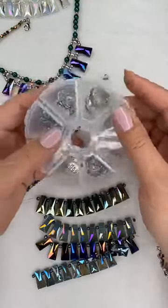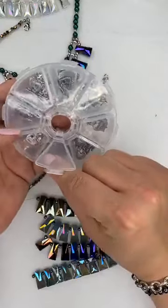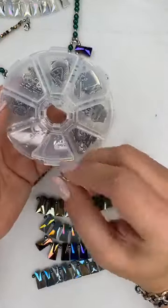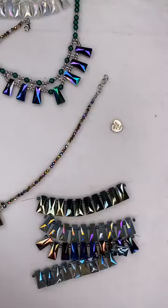Let's put made for you at the end. Or shall we do I love my cat, or the little cat pose? Let's add made for you. So I just take another jump ring. Thanks, Lorna. That's a really good idea.